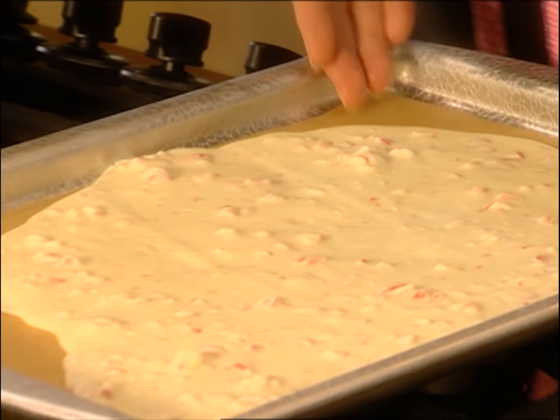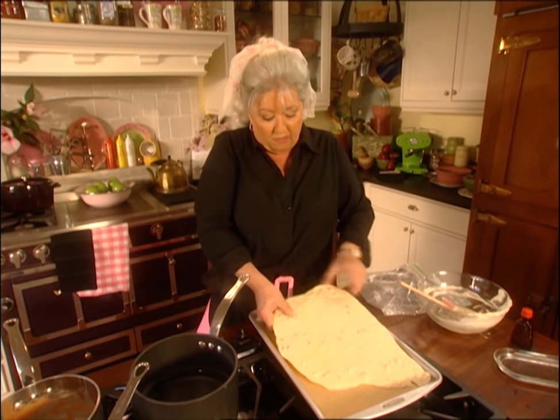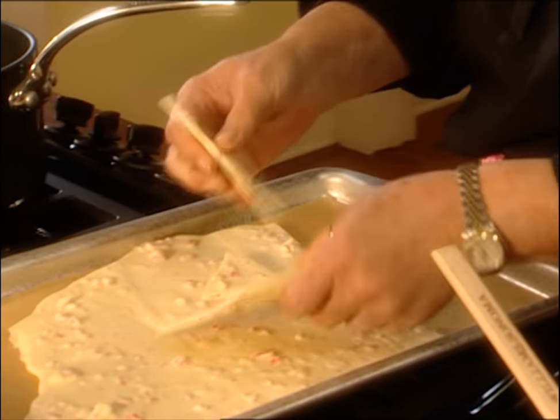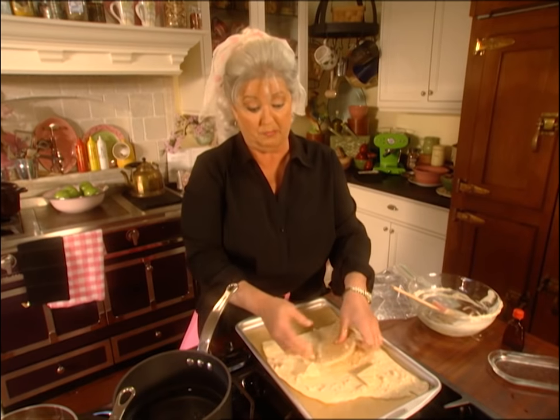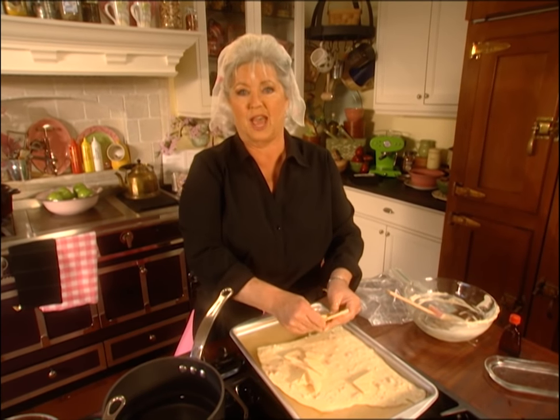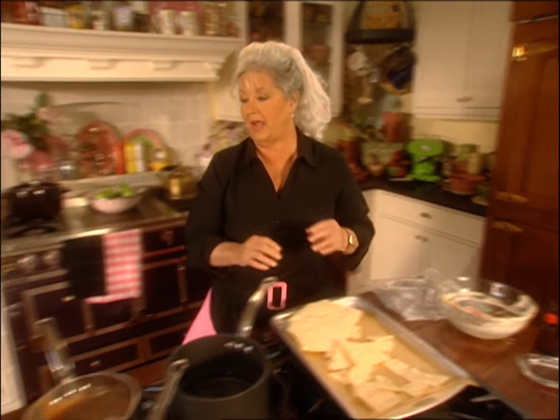So see how simple that was, and you have a great candy, and it just lifted right off. Now all you have to do is just break this into any shape you want, and as big a piece as you want. This is a fun little thing to have the children do. So, our peppermint bark is ready.